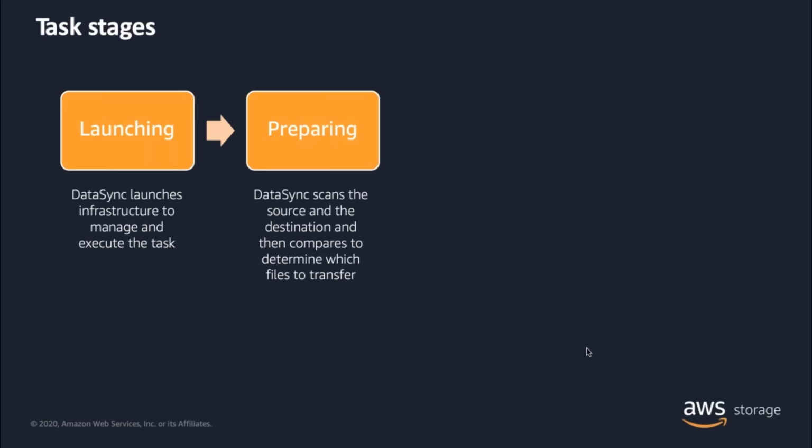So in our case, the first time we ran our DataSync task, there was no data in the S3 bucket. DataSync got to the preparing phase, it scanned the source, it found the 200 JPEG files, it scanned the destination, it saw that there was nothing in there, and it said, okay, I need to copy those 200 JPEG files from NFS to S3.